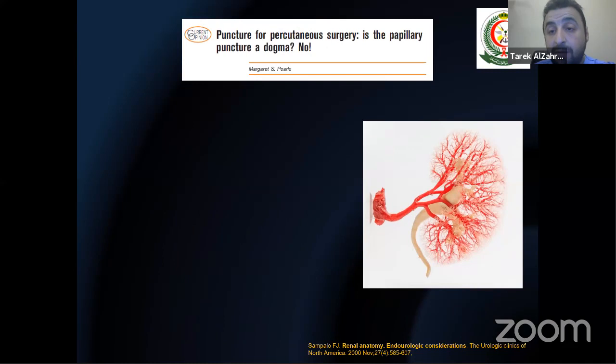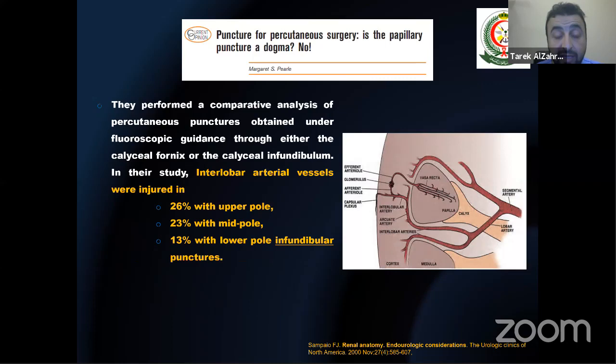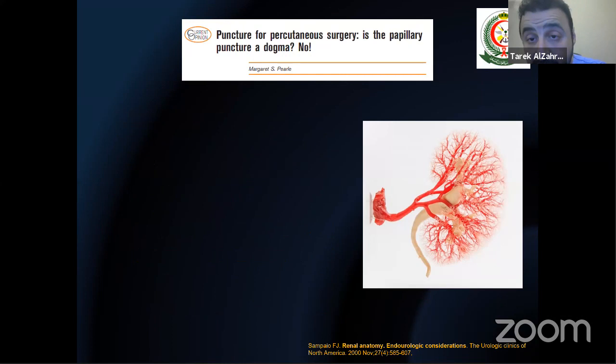Now, coming to what's against. If these are their numbers, why shouldn't we all do non-papillary punctures? Again, this is the study from Sampaio showing the anatomy, and I really believe that surgery is anatomy, and that we have to respect the anatomy of the kidney. In that study, they showed that... this is, by the way, a review by Margaret Pearle. She did a small review in Current Opinion.